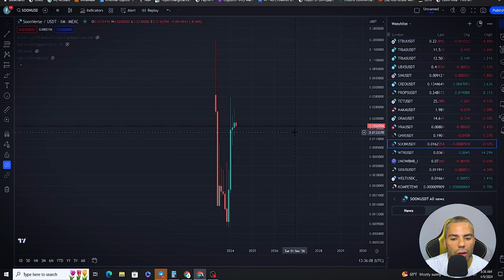So this is not like these things are just stopping right here and then turning around. No, sorry, Bob. Soonverse. After all that drop, boom, we're getting it all back pretty much. We're having a red month. Once we get out of this area, it seems like it's just consolidating, stalling out for a little bit. But eventually we're going to get enough strength where we're going to keep going up like the rest of these projects. And this thing's such a low market cap.